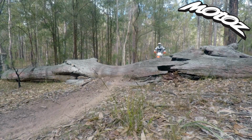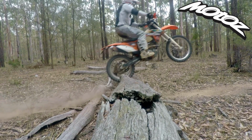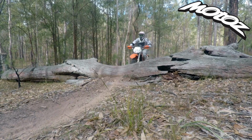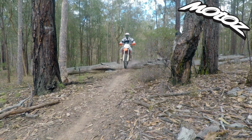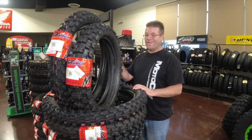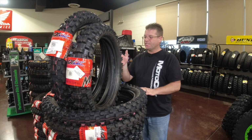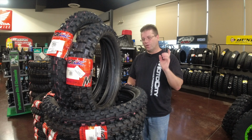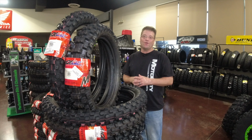The Motoz Tractionator Enduro ST, or soft terrain tire, has been designed to give aggressive traction in soft terrain with longer wear than regular soft terrain tires. It's designed for riders who want the grip of an MX tire with the tough carcass of an off-road tire. It features motocross style grip with enduro strength and wear. And it's going to last longer than any of the other ST tires out there, probably by 2 or even 3-fold. Especially because you can reverse this rear tire and get 100% traction once you make that reversal. Anyhow, I'm Kyle Bradshaw from Moto City. This here is our detailed breakdown of the Motoz Tractionator Enduro ST.